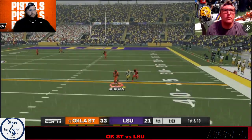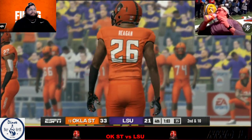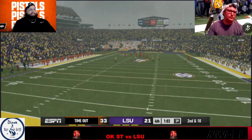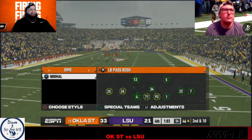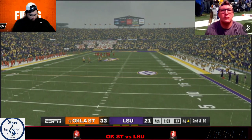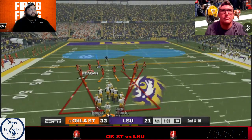Jaden Daniels rolling way right out of the pocket. Throws it into the hands of the defender, number 26, Reagan. That's why he plays defense. Danny might as well have a fishing pole in his hand. He's just baiting people. Reagan might lead the NWO in dropped interceptions. But they're definitely 1 and 2. They're competing with each other.